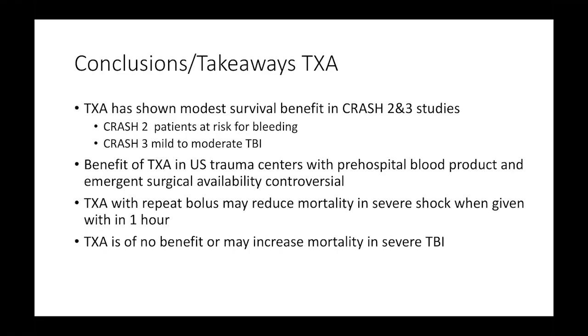in the pre-hospital arena, and it is recommended by some that you should check a TEG before you give TXA, which can't be done until the patients arrive at the facility. In patients that have severe shock, TXA may reduce mortality, particularly if you receive the second bolus and the first bolus is given within an hour of injury. TXA is of no benefit and may actually increase mortality in severe traumatic brain injury.